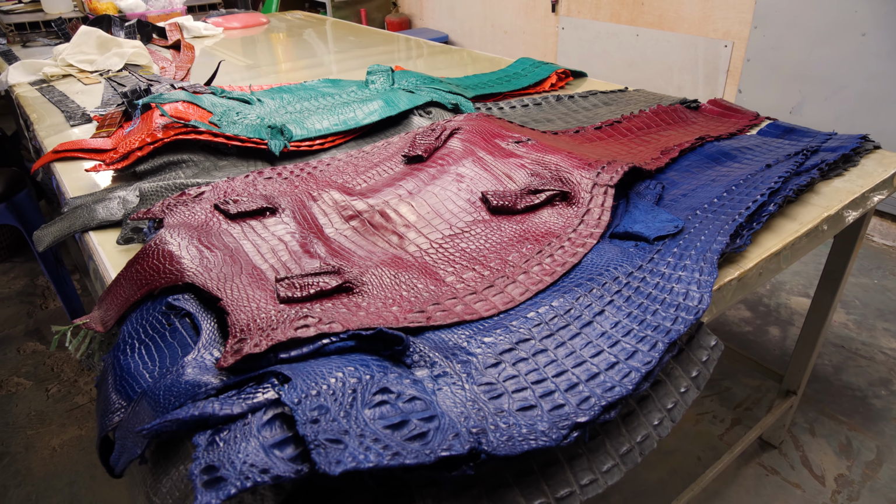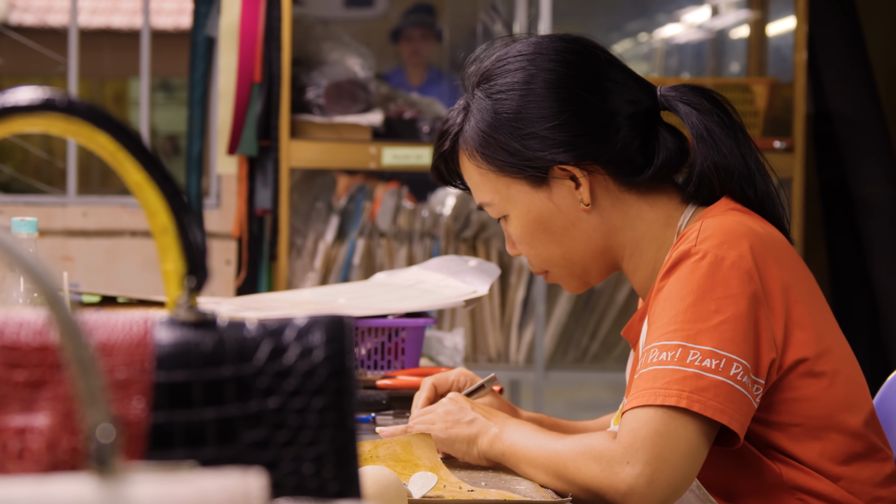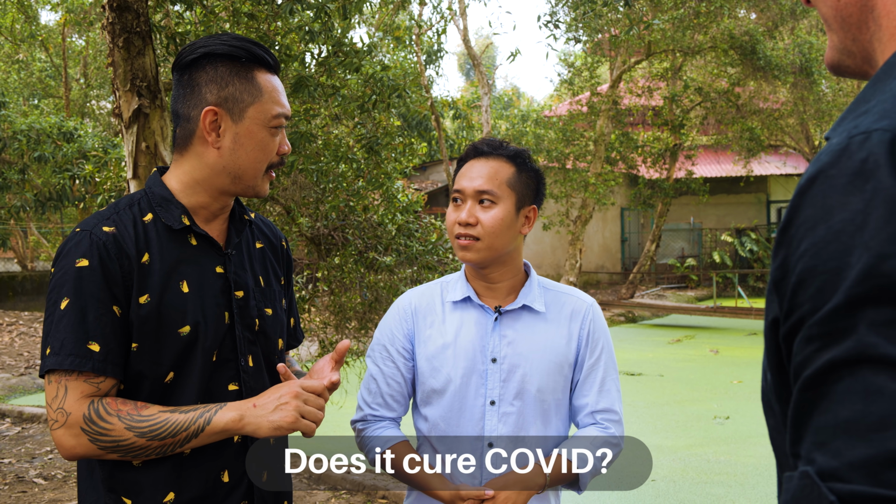Alligators are sold for not only their skin, but the Vietnamese now use the alligator bones to cure bone ailments. Does it cure COVID?